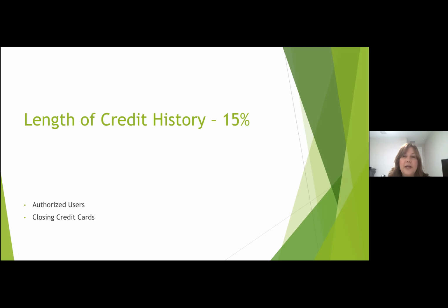Length of credit history is 15% of the score. There are a couple of things you can do to improve your length of credit history if you have a very thin credit file. We call a credit file thin if it has a really short history, like maybe they've only had credit for 6 months or a year. One thing you can do is have someone, like a family member or a friend, add you on as an authorized user to a card that they've had for a long period of time. This does still work on FICO 2, 4, and 5 to improve the credit score.